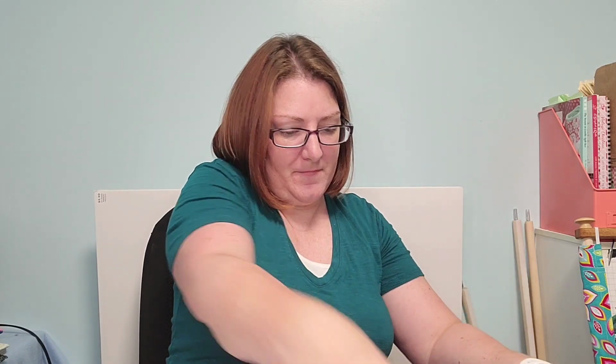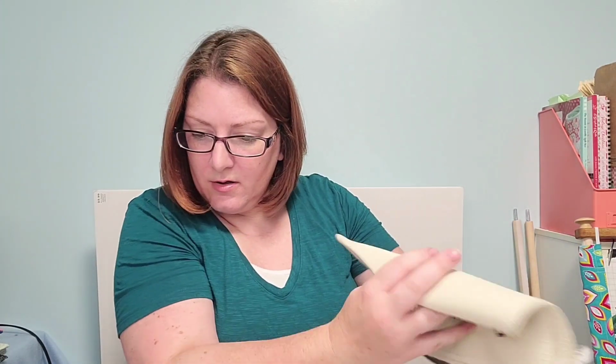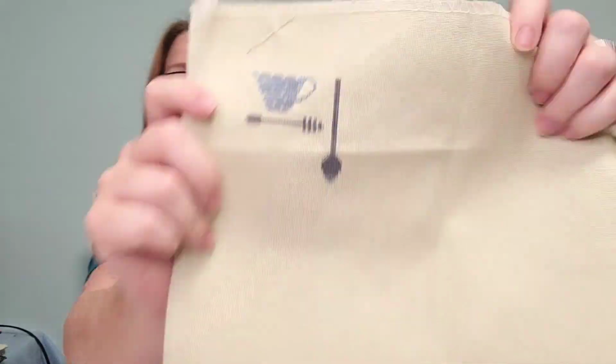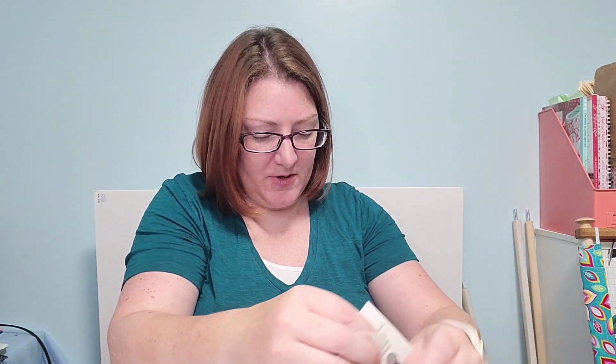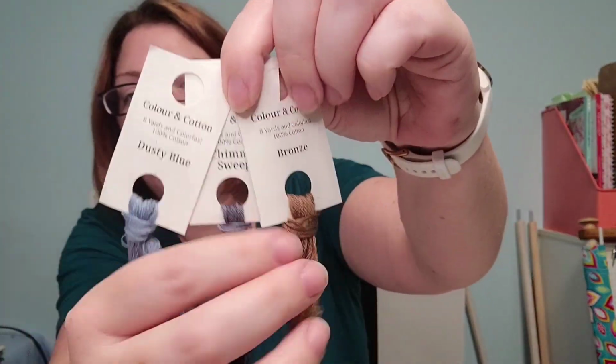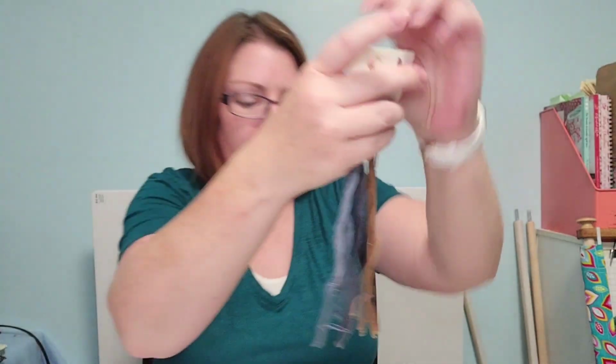Okay, next up, Antique Cups and Spoons. This is from Shakespeare's Peddler. So that's Antique Cups and Spoons. And this is on 32 count limestone Lugana. And you guys just saw this one last week. These are the three colors I'm using for the three charts that I have, because I finished Locks and Keys, and I also have Scissors and Spools. So that one was April 14th of this year.